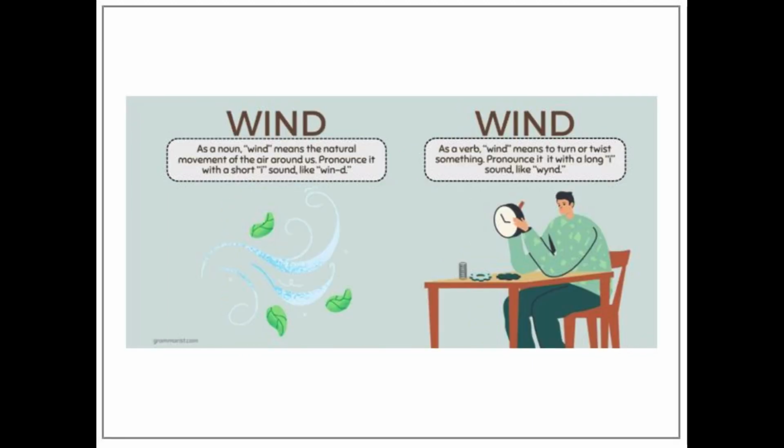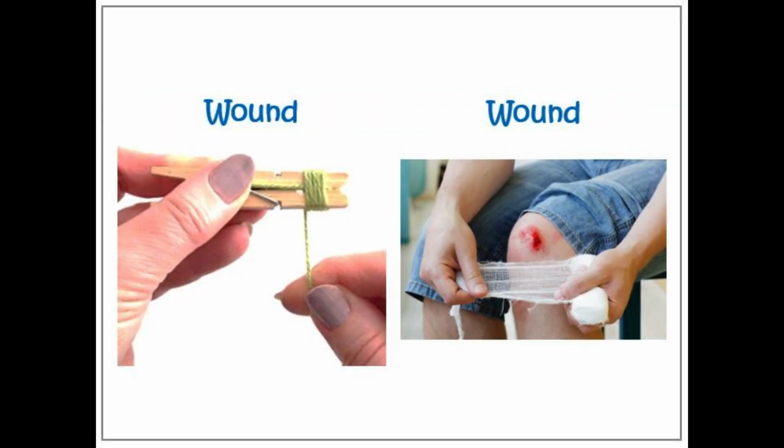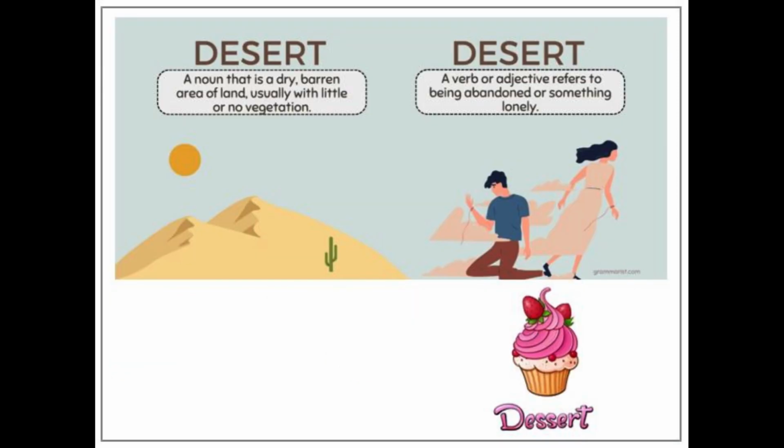The next pair of homographs is wind and wind. Wind, as we all know, is a breeze, but wind means to turn or twist something, like a clock. The next pair of homographs is wound and wound. Wound on the left is the past tense of wind, which we just learned. Wound, on the other hand, is an injury. This is a little tricky, which a lot of people get confused between.